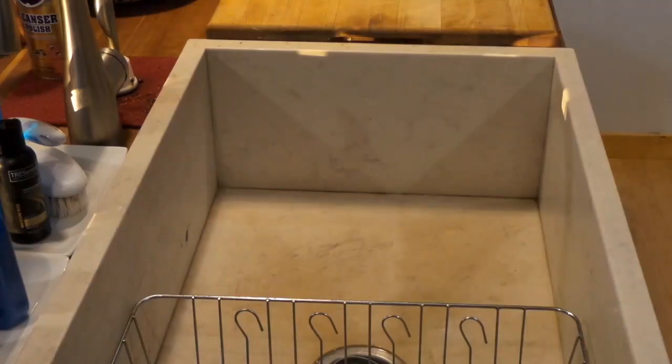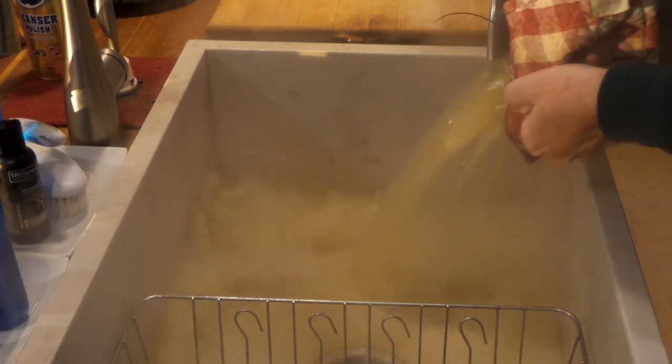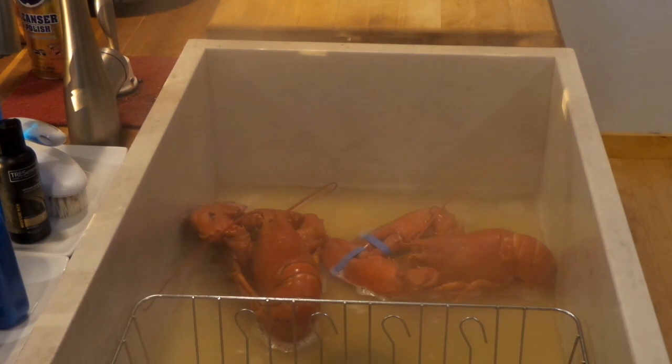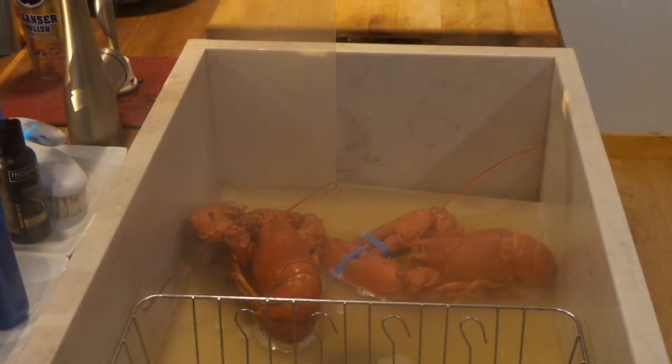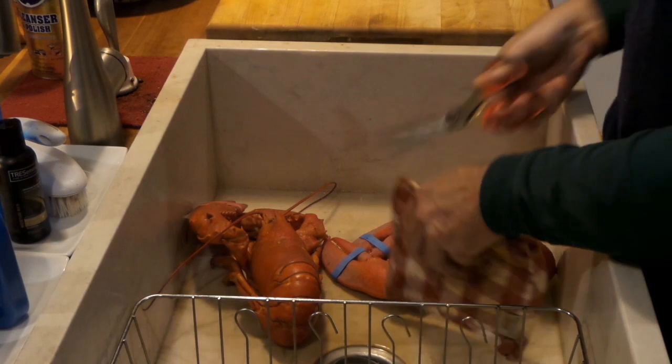But 15 minutes have gone by through the magic of editing, and we pour the water out and the lobsters into my sink. And there they are. They're cooked. They're nice and red. Through the magic of editing, the water is now drained. The hard shell is on the left. It's a little bit deeper red. The soft shell is on the right.